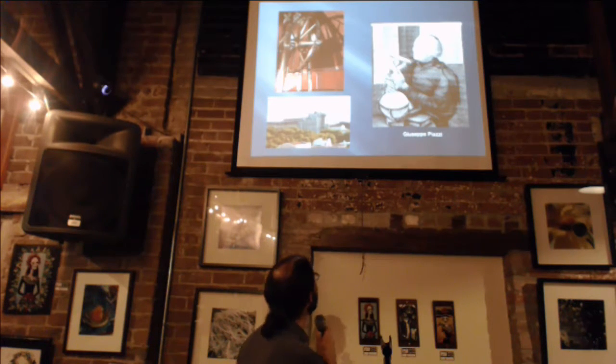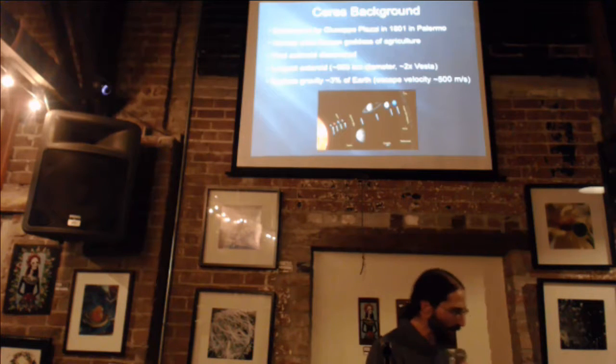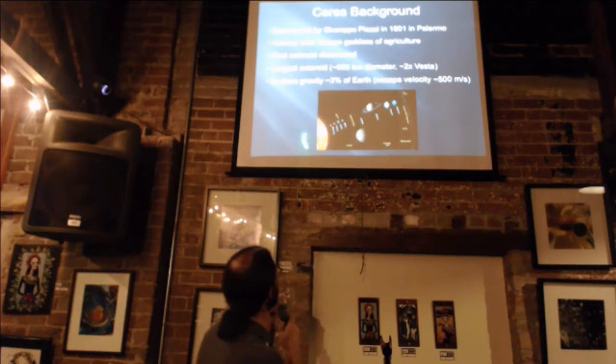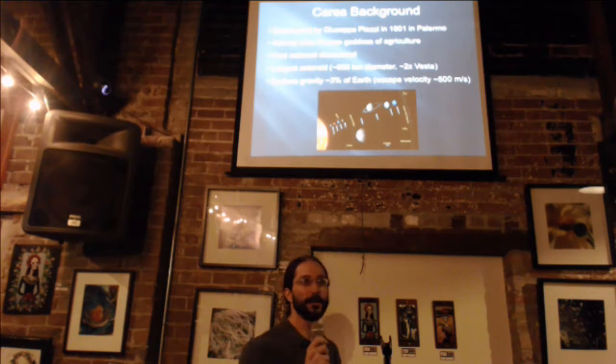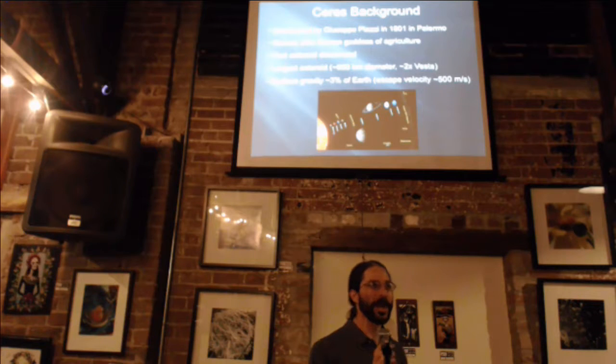So a little bit about the discovery. I should note the little figure on the bottom shows a schematic map of the solar system. There's the terrestrial planets, Mercury through Mars, the asteroid belt, where Ceres is located, then Jupiter, Saturn, Uranus, and Neptune, and then the Kuiper belt and trans-Neptunian bodies beyond there. So this asteroid belt zone is kind of interesting. People have predicted for hundreds of years that there really ought to be a planet there.